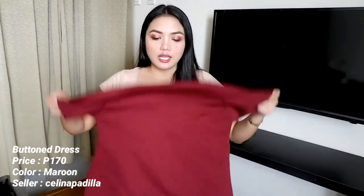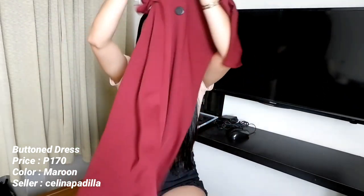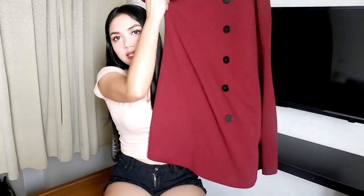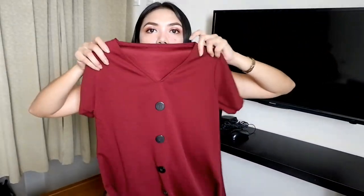So, let's start with this one. So, this is the red dress. And this is how it looks like. So, meron siyang mga buttons dito sa gitna niya. Tapos, ito yung cut niya. For reference purposes, my height is 5'4", guys. So, if you're gonna wear it, aabot lang siya up to here. Medyo, siguro mga 2 inches above the knee.